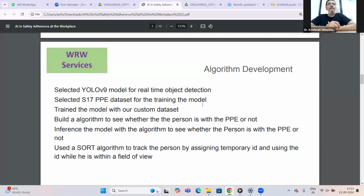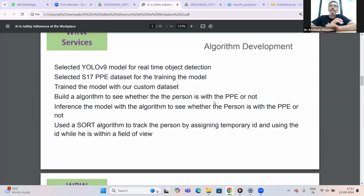We used the SORT algorithm to track the person by assigning a temporary ID and using the ID while he is within the field. Whoever is in the frame is given a temporary ID so that we identify what they wear and what they haven't worn.